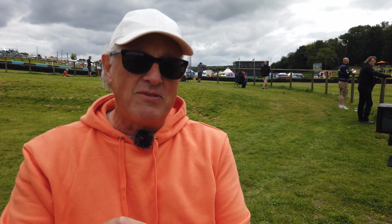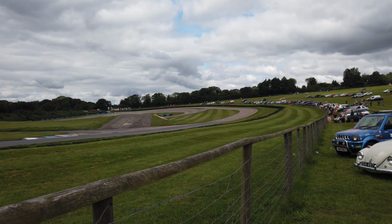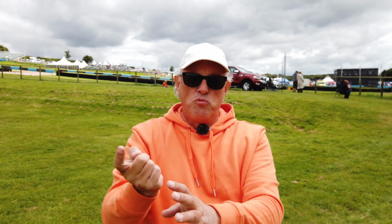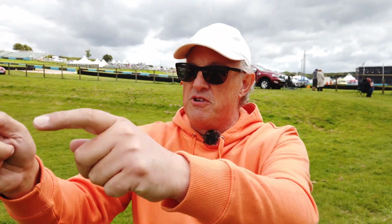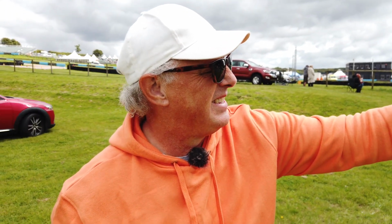The thing I like about Lydden Hill is you can stand anywhere along the edge of the circuit and watch the cars going around. Unlike Silverstone or Brands Hatch, where you plop yourself down and watch a few cars whiz by and then wait and wait and wait, and then some more come whizzing by, at Lydden Hill you can be here all day long and just choose a different location and walk around. So it's really handy. You've got a program that will be following the timetable in there.